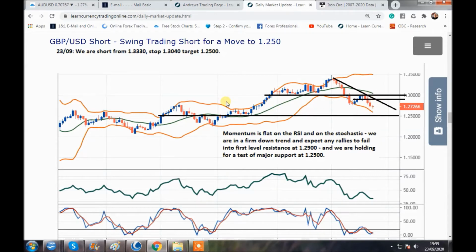So when you've got enough profit, take half away. It just relieves the stress, so to speak, and then just run the other half. I'm hoping we're going to get the extra 200 pips. If I was coming into this fresh, I wouldn't just sell and look for 125, I'd wait for the bounce, okay?